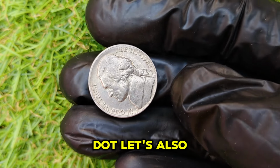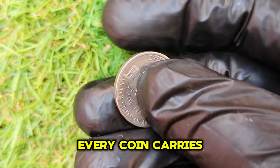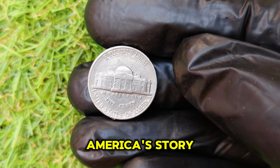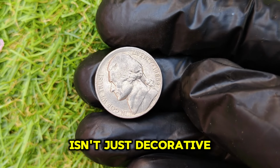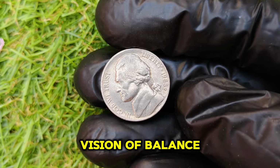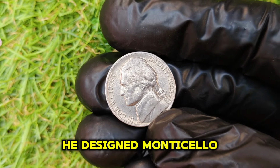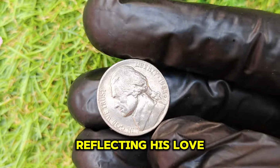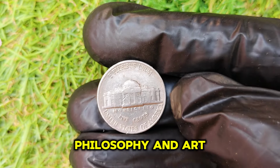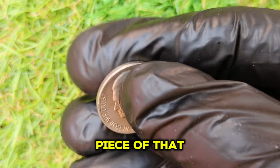Let's also not forget the beauty of history behind the Jefferson nickel. Every coin carries a piece of America's story. The Monticello design on the reverse isn't just decorative, it represents Jefferson's vision of balance, democracy, and intellect. He designed Monticello himself, an architectural wonder of its time, reflecting his love for science, philosophy, and art. When you hold this coin, you hold a piece of that legacy.